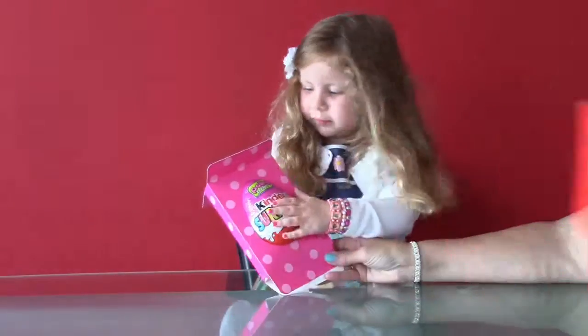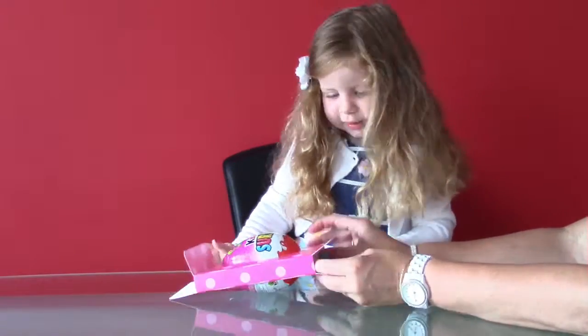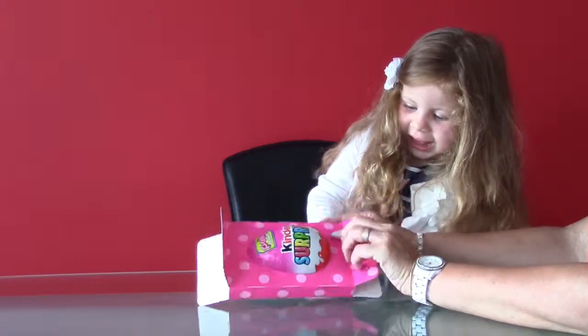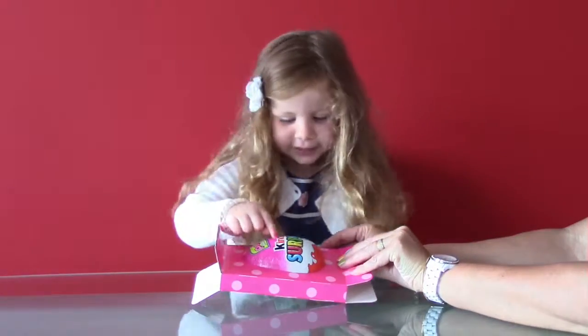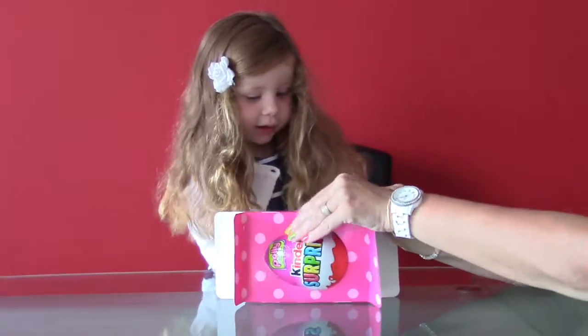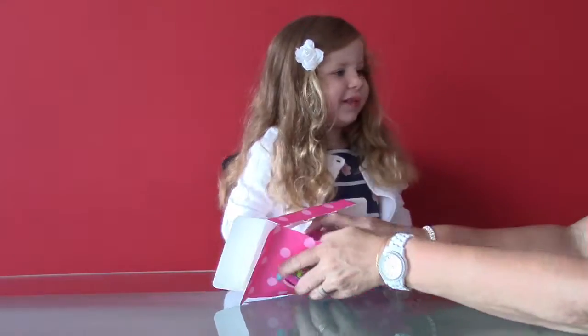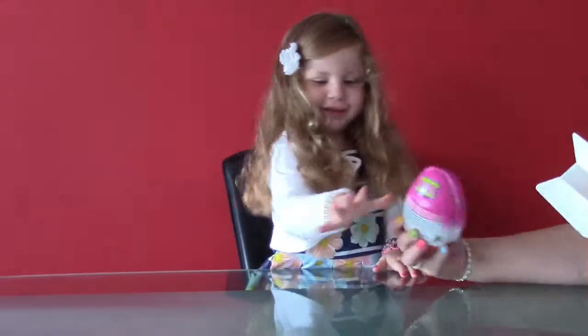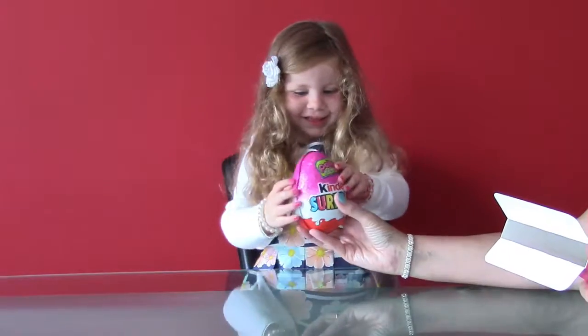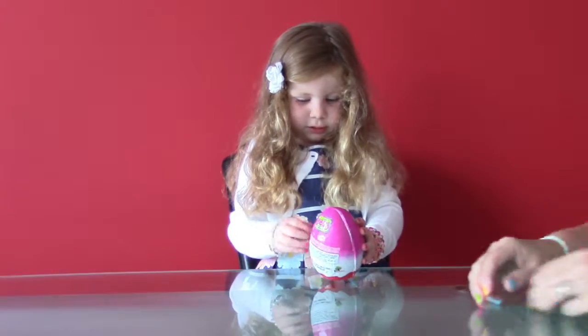Ooh. Goodness me! And then, oh, look at that. What colour's that packet? Pink, red. Wow, and it's got spots, isn't it? Yeah, and then pink, so like my nails. Oh, let's show everybody your nails. Wow. So, see if you can open it. Can you undo the wrapper?